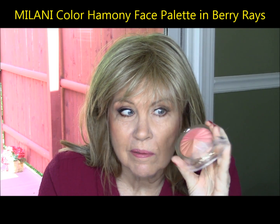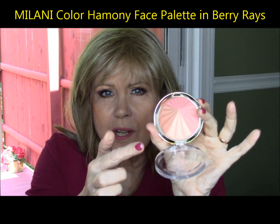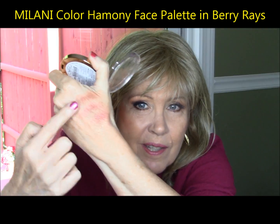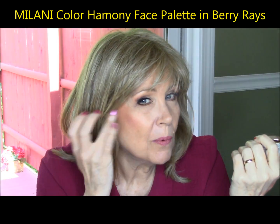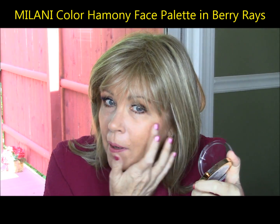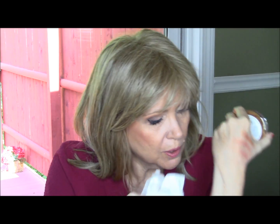And there's not enough color in here to make a good face look. It's just not worthy. Let me just put a little here on the darker pink. It doesn't last. It disappeared by lunchtime. I couldn't see it anymore, and it's very, very shiny. So that's not always a good look, especially if you have a lot of facial wrinkles and crepiness. You don't want to do that. So that was a fail.